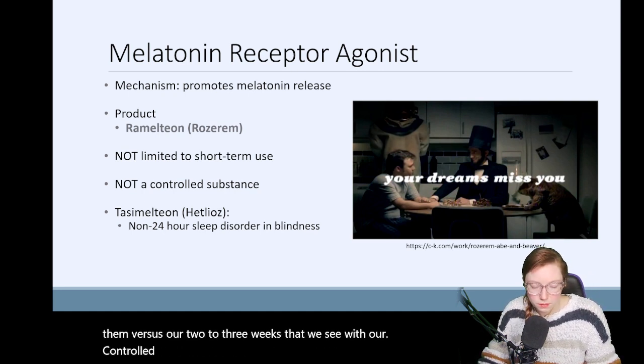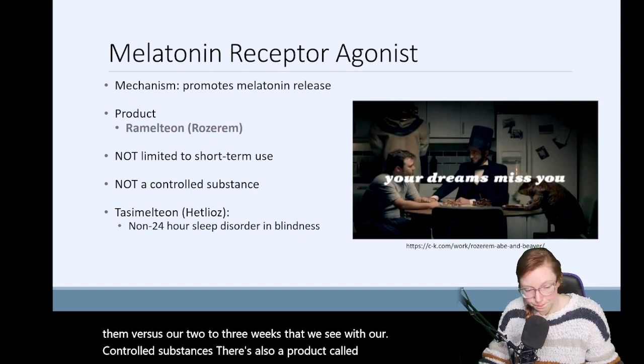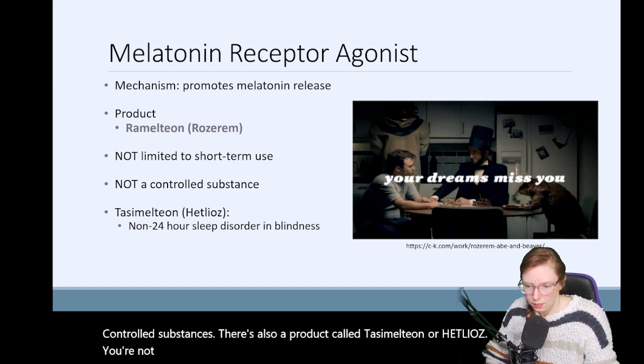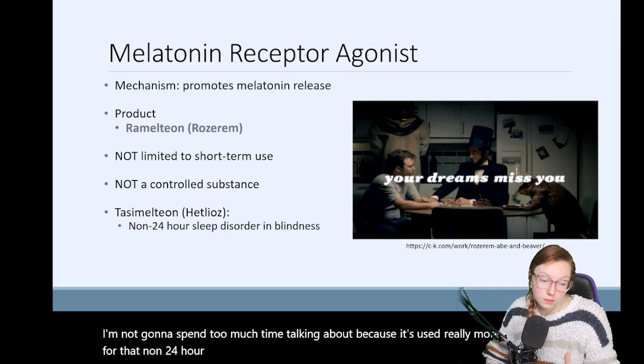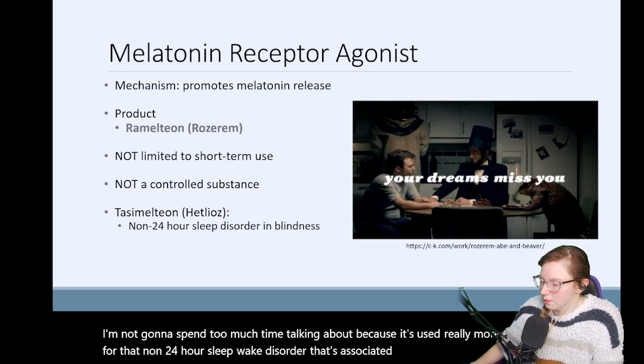There's also a product called tasimelteon or Hetlioz, which I'm not going to spend too much time talking about because it's used really more specifically for that non-24-hour sleep-wake disorder that's associated with total blindness.